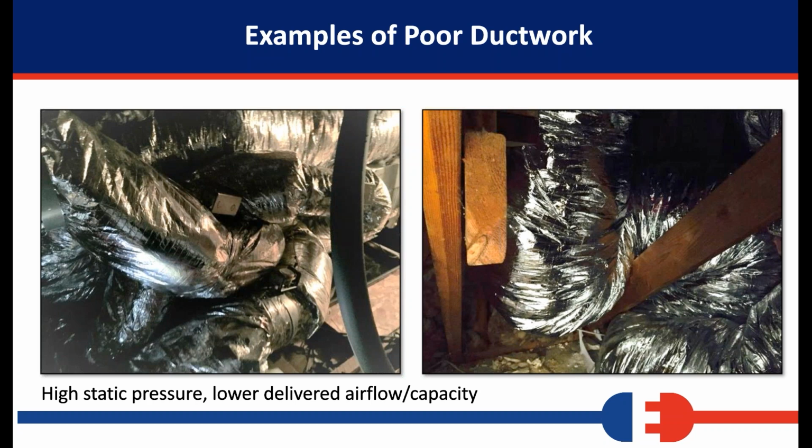So poor ductwork is a real problem, and putting in zone systems kind of made the ducts worse a lot of times. So this is also an example of poor ductwork that we show in all of our classes. And I challenge my people that are in my classes to try to explain to me why somebody would do this. And the only reason we can all figure out is because they're lazy, right?